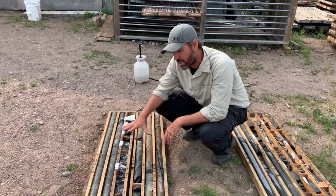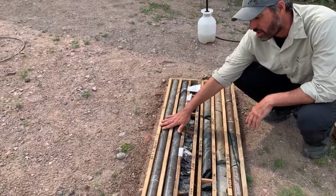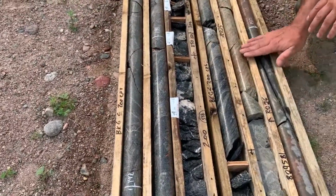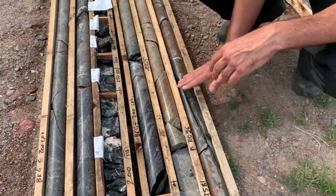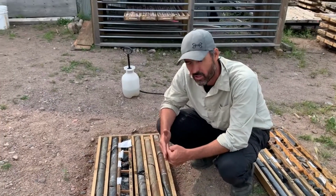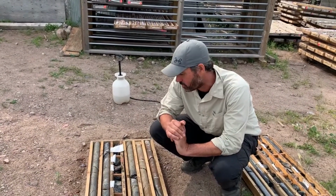Firstly, we see some really good alteration in these upper rocks. We see what we call bleaching of the rock and some alteration minerals. And really importantly, lower down, we see this redness in the rock, and that is a mineral called hematite, and it shows we're near a redox front where there are the right chemical conditions for the precipitation of uranium.